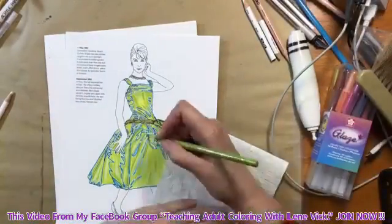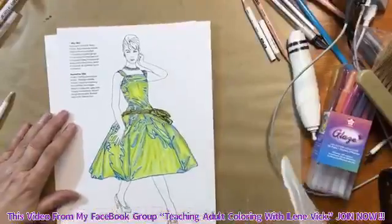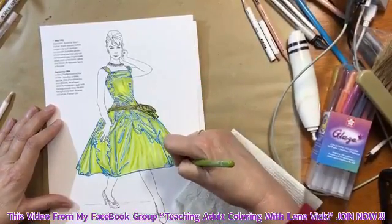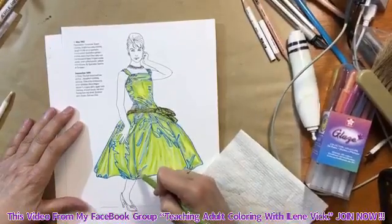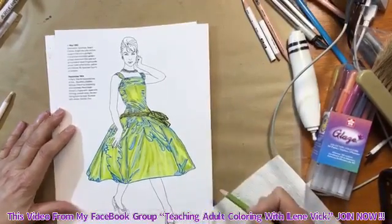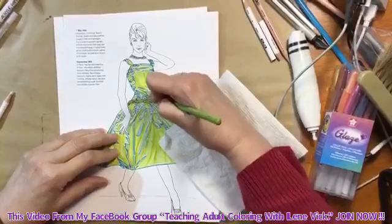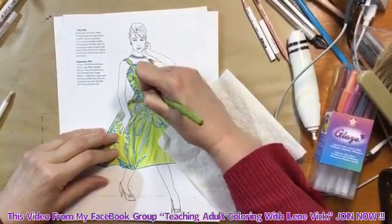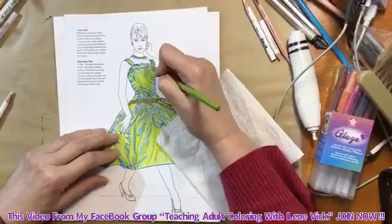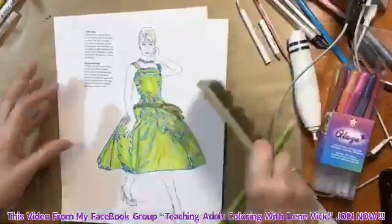So I went ahead and I covered the lines with my blue, put in the base color of my dress, and then went in and put my lines in for the folds. There you go.